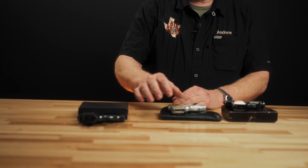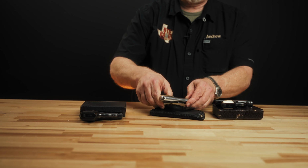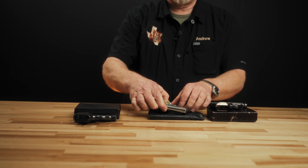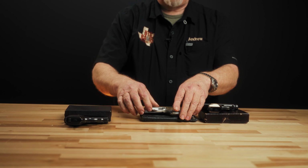They deleted the grip safety. They enlarged the actual thumb safety itself to make it more usable. And the Baby Browning was born. It was not officially called the Baby Browning for some time. It was a name that just kind of stuck, and Browning eventually sort of adopted it.